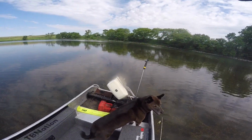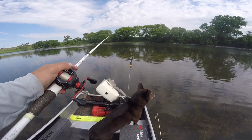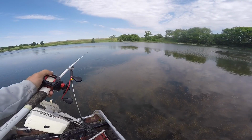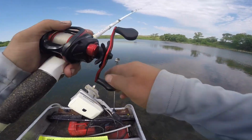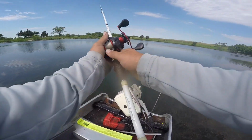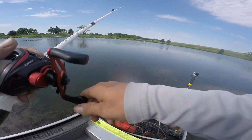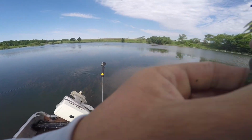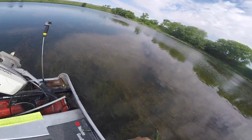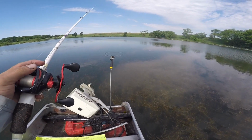Just let it free fall, don't stop it, otherwise you'll pull it towards you and you won't get it. Let it sink to the bottom. Nothing, huh? Seems like they are in these smaller pockets, like 3-foot radius or less. Just kind of single pockets. That might be where their beds were. Smaller area that they can sit and ambush some bait.